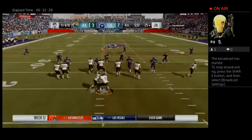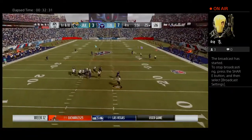I'm with you on that one. Let's just go ahead and be frank about the whole thing. The only one happy about the 3-point kicker.